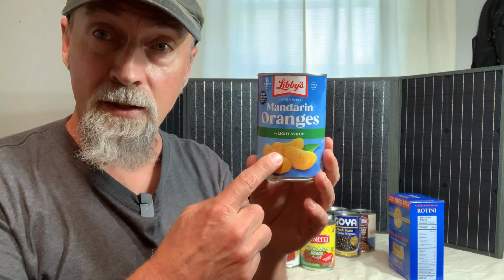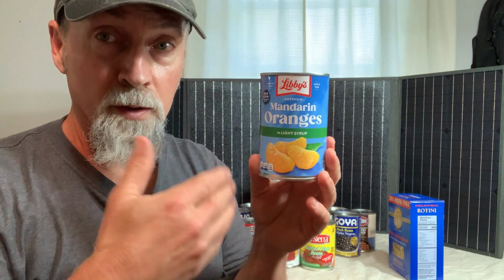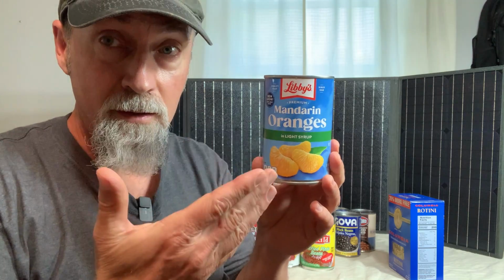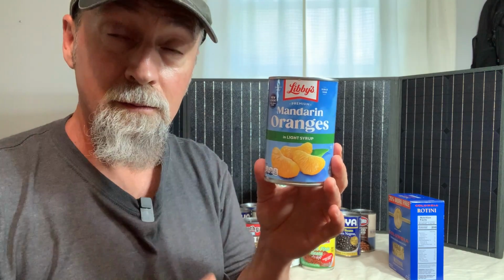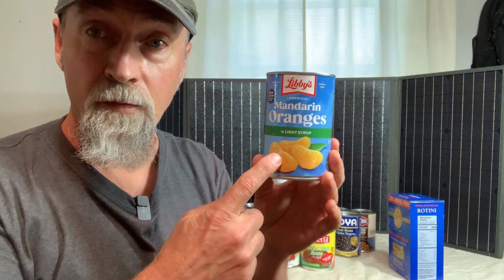These happen to be in light syrup rather than all the sugar and corn syrup loaded heavy syrup, and it's still fruit. So we don't just need beans, veggies, meat. We're going to need some fruit as well.